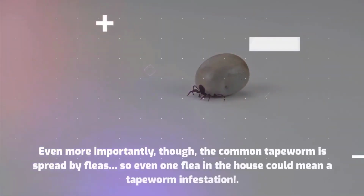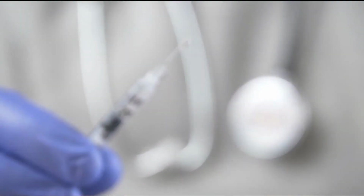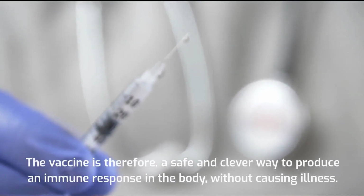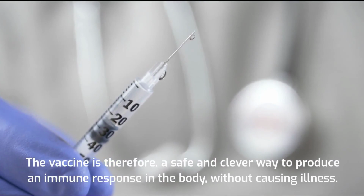Even more importantly, though, the common tapeworm is spread by fleas. So even one flea in the house could mean a tapeworm infestation. The vaccine is therefore a safe and clever way to produce an immune response in the body, without causing illness.